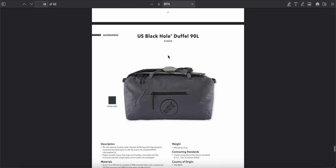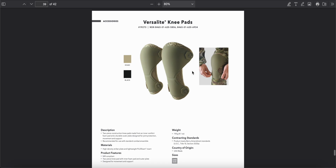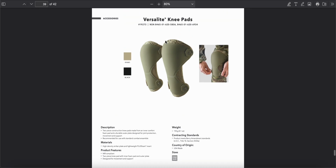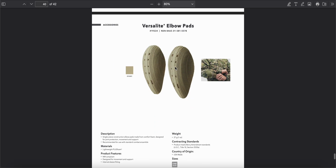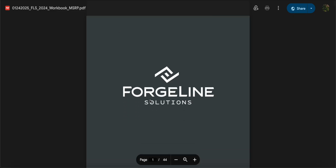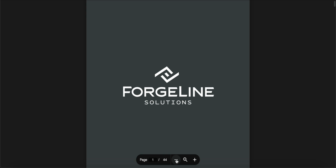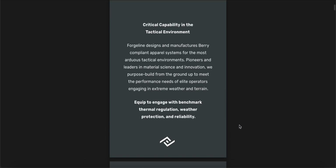Then you see specialized things like the duffel bags, and then you get the knee pads, the weird, almost sucky knee pads that click in, the elbow pads, and then you have their size chart and everything. But that's for the Patagonia one. We'll go into the Forgeline one now. This is also their workbook. This is also downloadable from their website too.